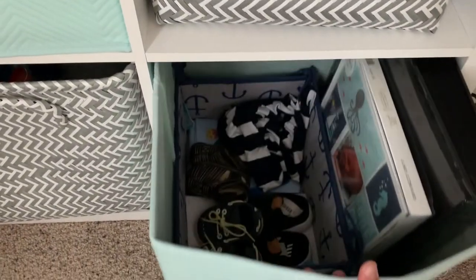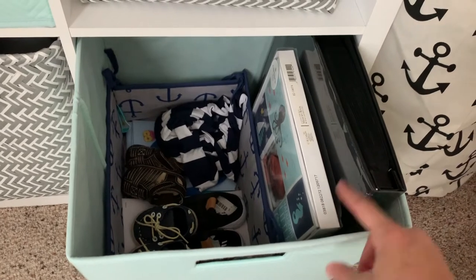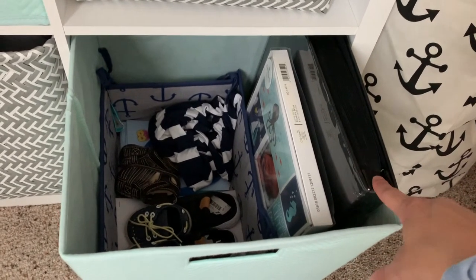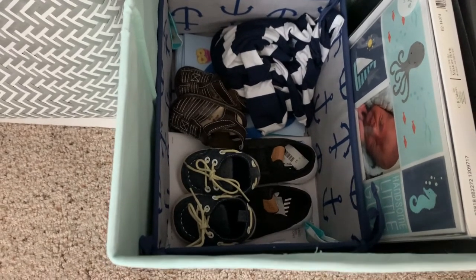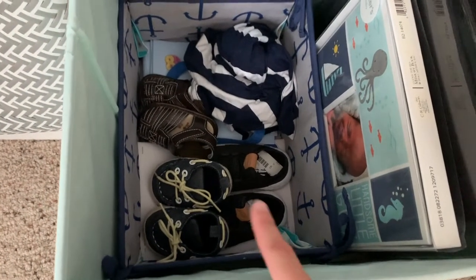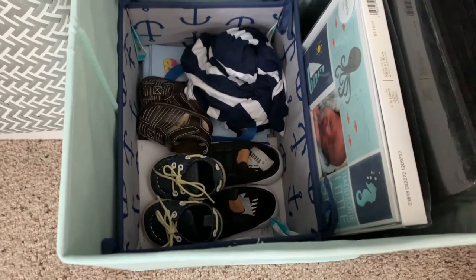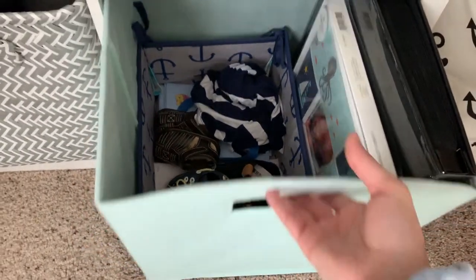In this bin is a bunch of miscellaneous stuff. So I put his baby book down here. I also have his little photo album. In here, we have all of his shoes minus a couple pairs. I think there's some in the diaper bag still. This is the car seat canopy that we used when he was a newborn. And under there, I just have some extra picture packets and some milestone stickers and all that stuff. So this is just pretty much a miscellaneous bin.